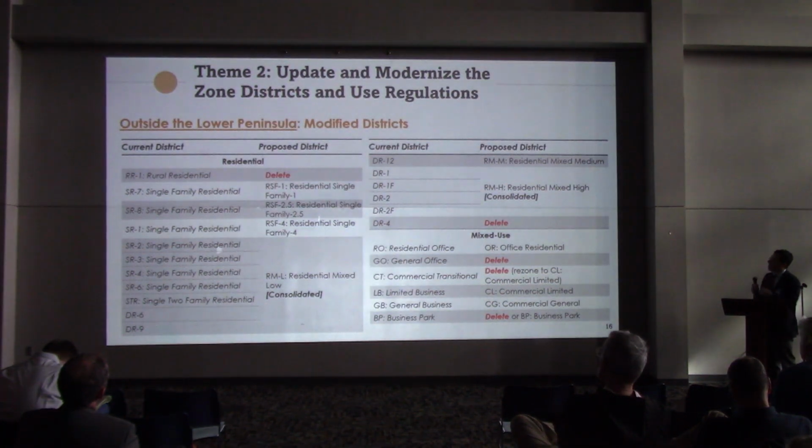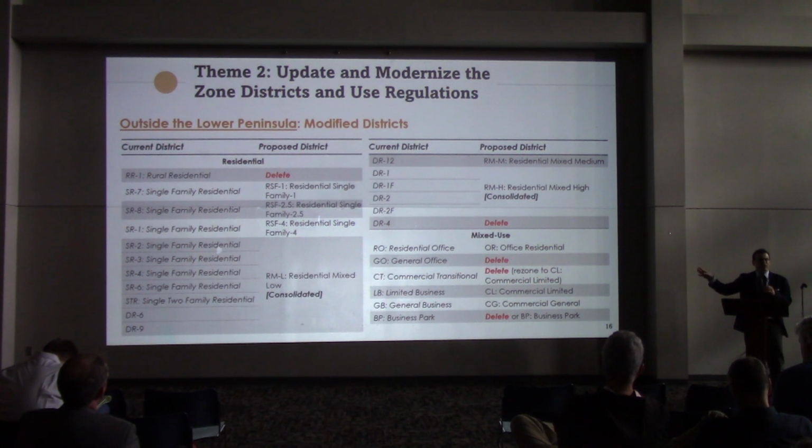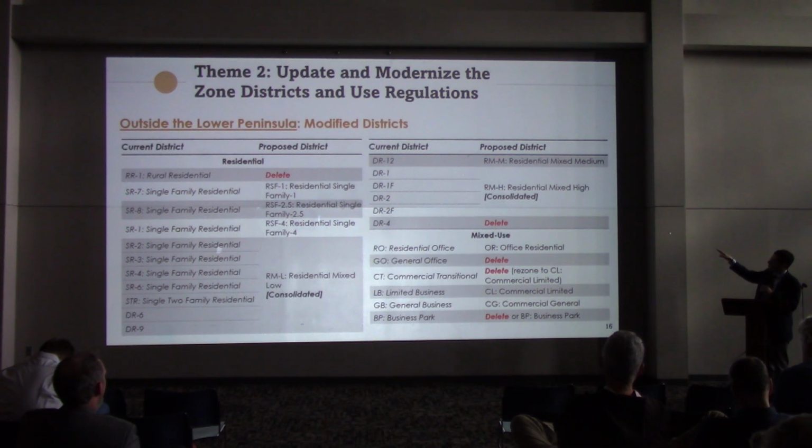Next slide. These are the recommended zoning districts for outside of the Lower Peninsula. I'll just talk about a couple of the highlights. We are recommending that several of the single-family districts and some of the lower intensity diverse residential districts be consolidated into this residential mixed-low district. Again, this is related to the city plan goal of allowing more housing options in more parts of the city. As I mentioned, Charleston has a lot of districts, and we think there's an opportunity to streamline them and consolidate some of the districts.